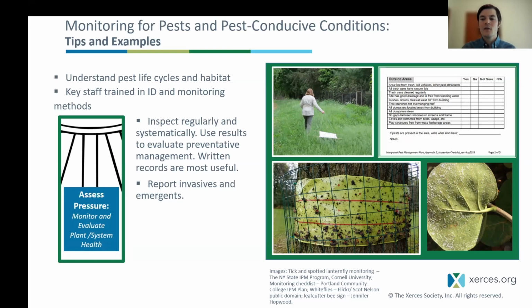So monitoring can include a lot of items. It's sometimes about doing inspections to note the presence and abundance of pests themselves. A couple of examples are shown here, including dragging for ticks in a grassy area, using sticky bands on a tree trunk to detect the invasive spotted lanternfly, and simply turning a leaf over to look for the presence of pests like whiteflies and aphids underneath.